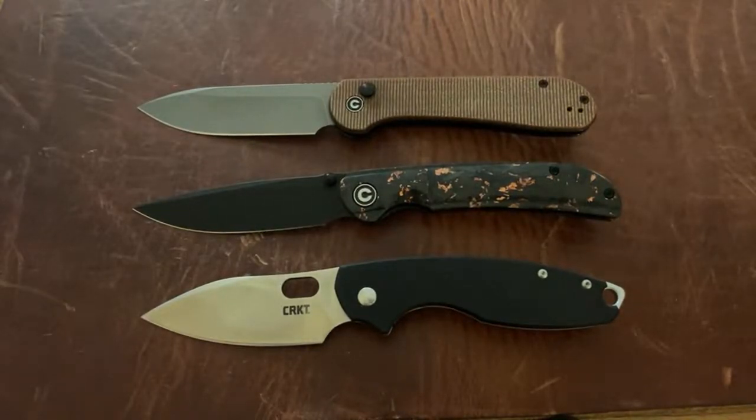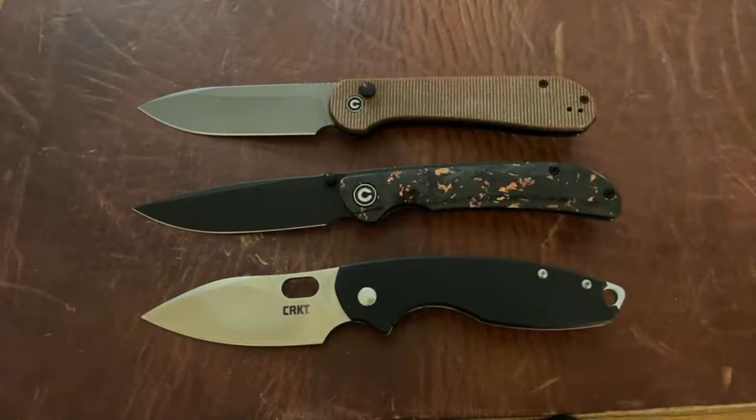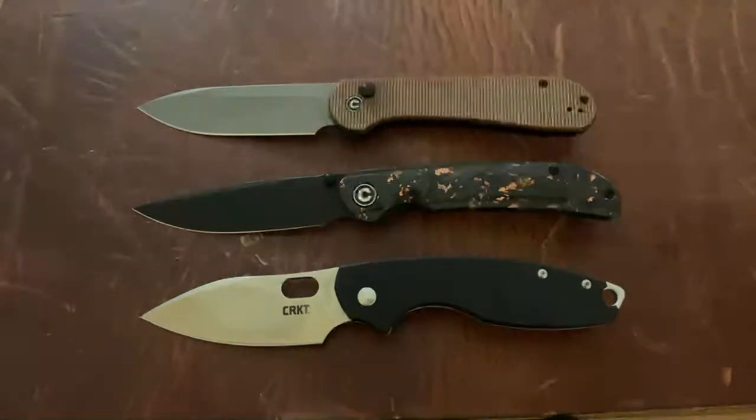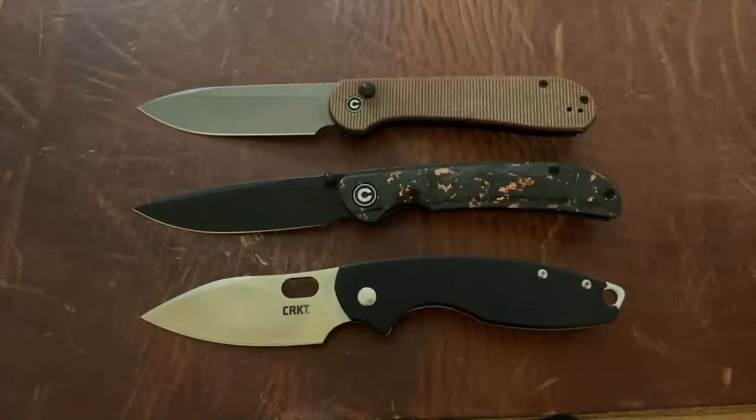Ethan says he traded his Norseman for a Hinderer XM-18 3.5-inch Spanto, no choil, from DLT Trading. I have an XM-18 3.5-inch Wharncliffe no choil from DLT, the exclusive there, and I absolutely love it. It's one of my favorite knives that I have. That's a good trade. The Norseman probably has a little more value than the XM-18, but maybe you got some cash on your end.